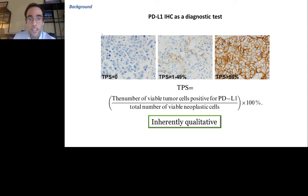And as you can see here, PD-1 scoring by pathologists is inherently qualitative. They give us the proportion of tumor cells that are positive for PD-1, but this assay doesn't really take into account the staining, or at least the intensity of the staining. So it's actually a qualitative assay, and we are losing a lot of information here.